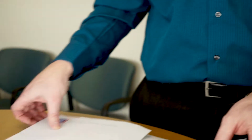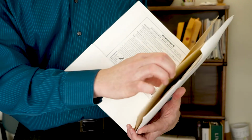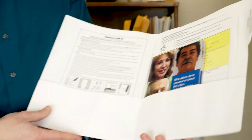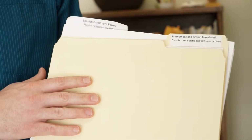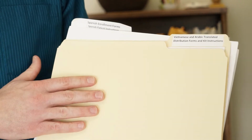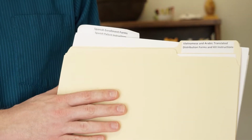I just wanted to let people know, we do have a folder with other languages. We have a folder with Spanish forms and Spanish instructions if that's a need for customers. This year we also had a request to provide Vietnamese and Arabic translated forms. We have a few of those in here, and those can be copied if you need more. There are also kit instructions in other languages, if someone needs a little more help completing this, you can provide those to them too.